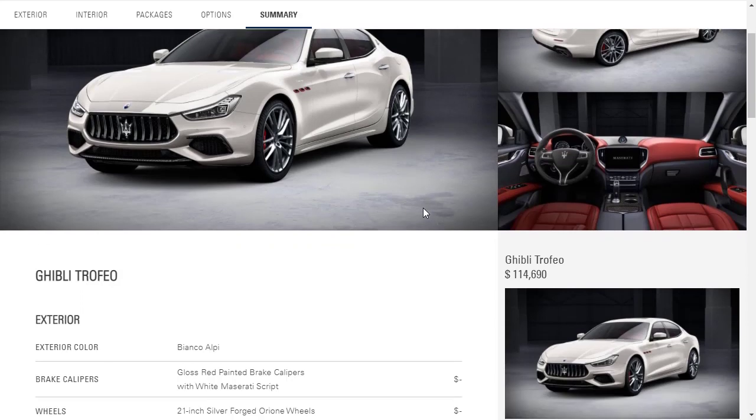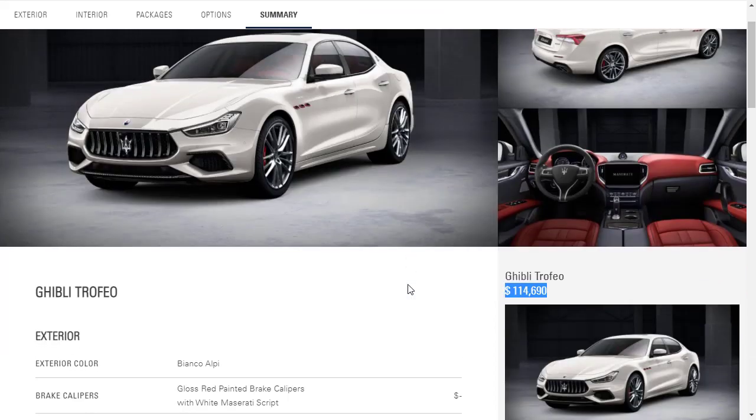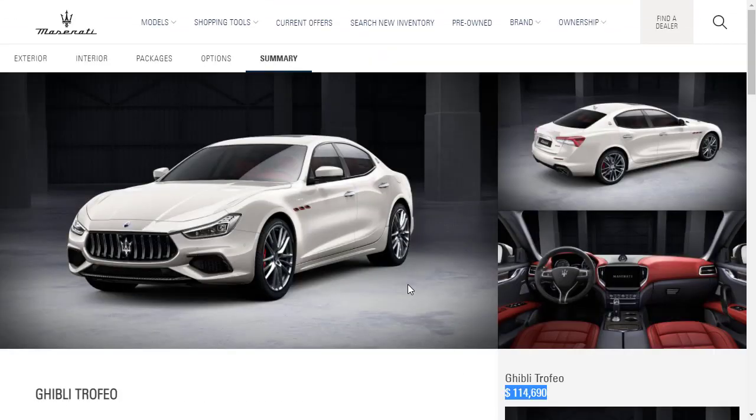And here we are. The 2021 Maserati Ghibli Trofeo, fully loaded out, $114,690 out the door. Nice car, though. Nice alternative if you want something different than German sedans, even though they're really cool. Maybe you want something different. This is certainly that. It's going to deliver a lot of performance, but you don't have the all-wheel drive like the German sedans do. They're all sporting all-wheel drive these days. But at any rate, I like this car a lot. I'm liking the Maseratis just in general.